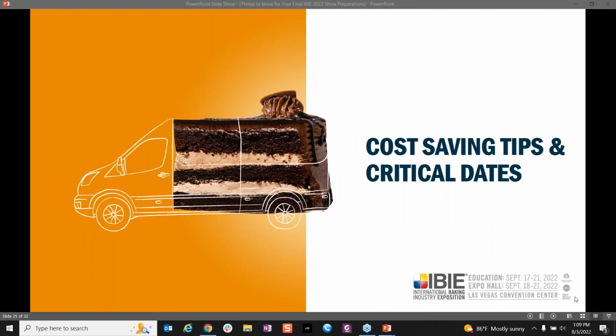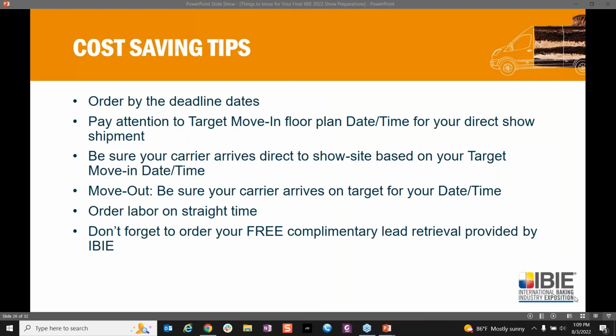Next up, we have a few cost-saving tips and critical dates. Cost-saving tips. Order by all deadline dates. Pay attention to the target move-in and move-out date and time you have been assigned. Order labor on straight time. And don't forget to order your free complimentary lead retrieval provided by IBIE.